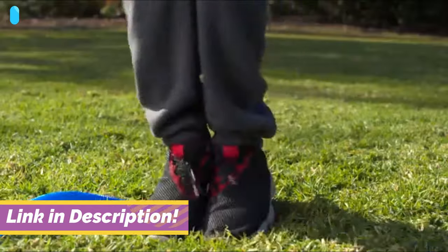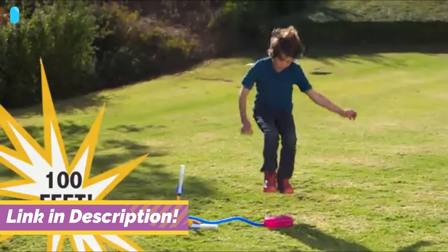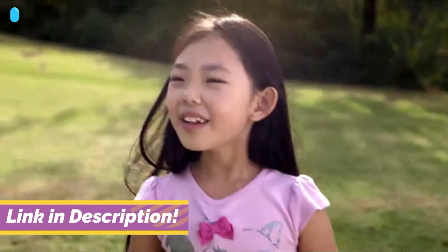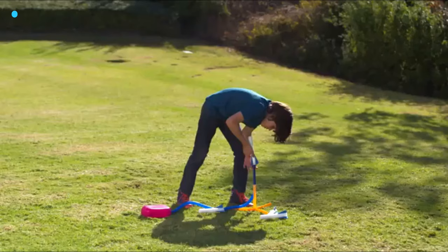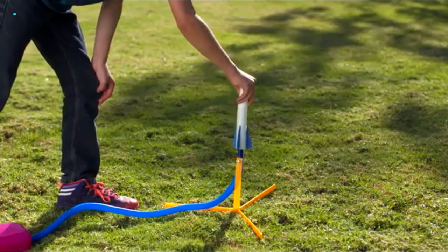Jump, stomp, and launch your rockets up to 100 feet in the air. Whoa, that was so high! Mine was the highest, yay! For nighttime fun, Junior Glow Stomp Rockets glow in the dark. Stomp Rockets are strong and durable and great for active outdoor play.